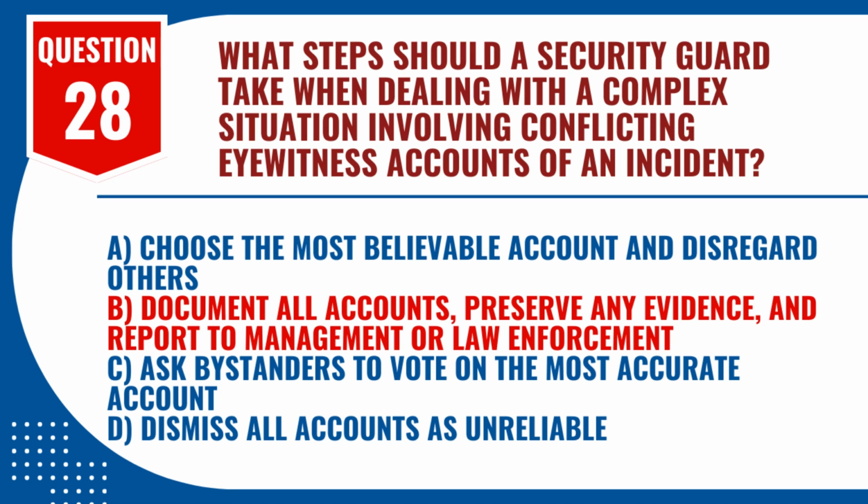Answer. B. Document all accounts, preserve any evidence, and report to management or law enforcement. In a situation with conflicting eyewitness accounts, the security guard should document all accounts, preserve any relevant evidence, and report the details to management or law enforcement for further investigation.